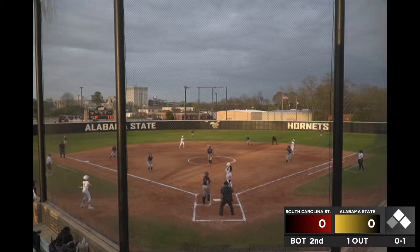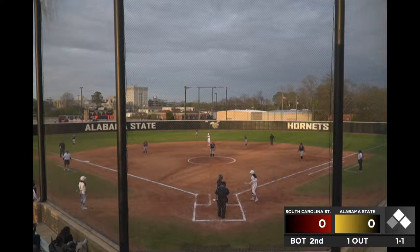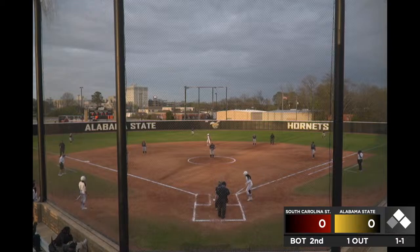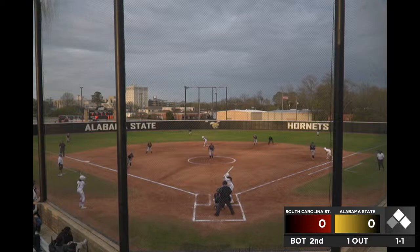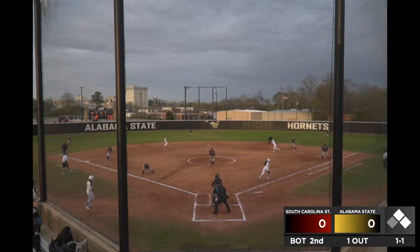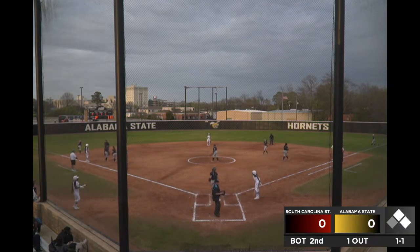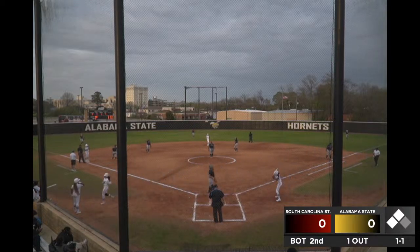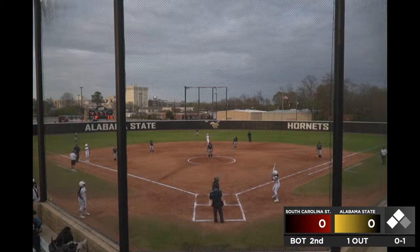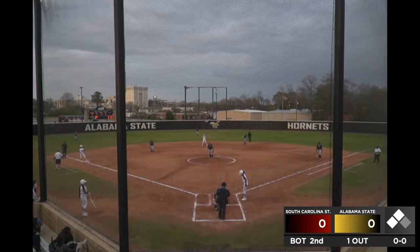And the 0-1, little high there. Count now 1-1. And the 1-1 hit to the third baseman and gets her out at first. That then moves runners to second and third. Still only one out. Coming up, number 1, Kendall Doremus.